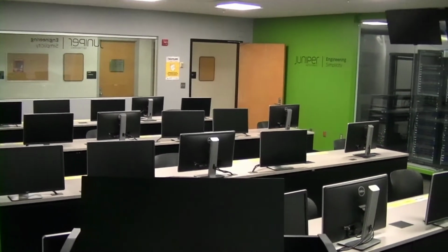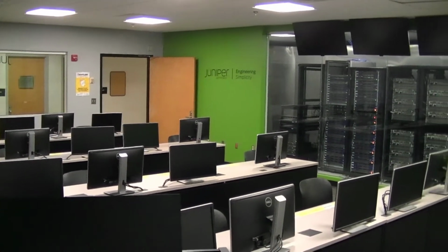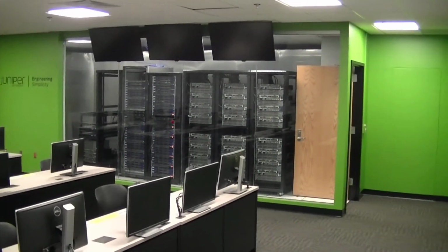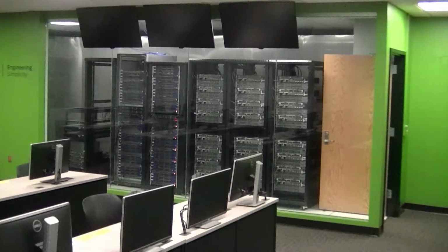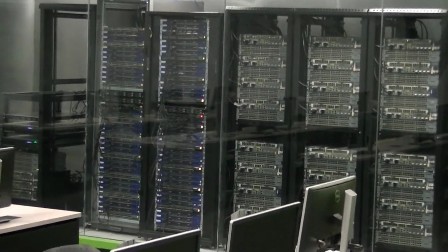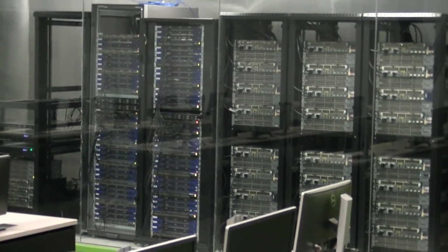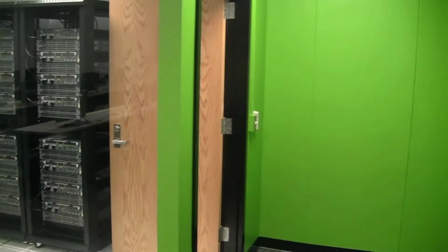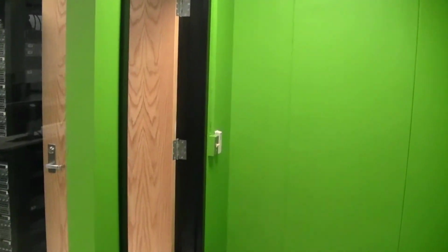On the other side, you can see the Juniper routers and switches in a special isolated server room. As you may imagine, the networking equipment generates a lot of heat and noise, so the devices are housed in a separate air-conditioned space. Alright, so let's walk into the server room.